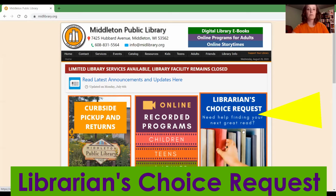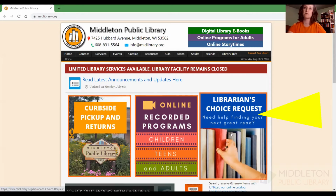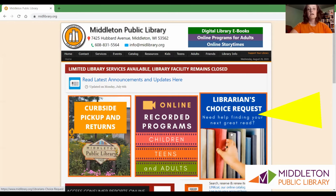If you need a number of books and you want us to pick from what's currently available in our library, this is the place to go. You click on this, fill out the form, and a librarian will personally choose items for you or your family. It's a really great way to make sure you can get books or movies or anything you want on whatever subject you're looking for. This can be for schoolwork or for the classroom, or it can also just be for fun.